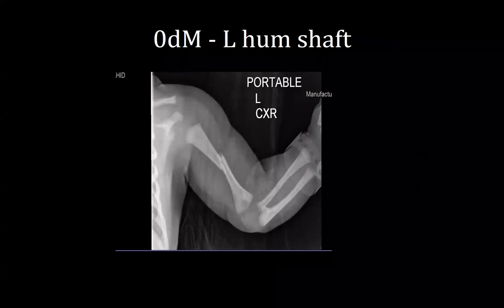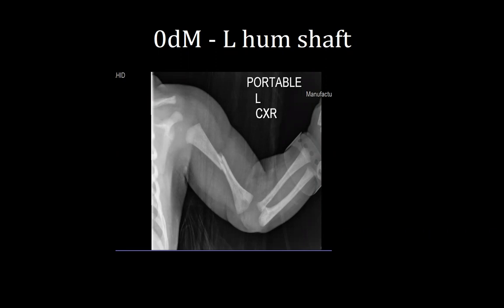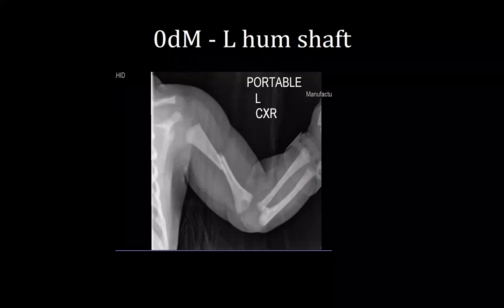Next patient is a newborn male who had shoulder dystocia and difficulty evacuating from the mother and sustained this left humeral shaft fracture. Birth, yes. He was grossly neurovascularly intact and his sleeve was pinned across his chest.